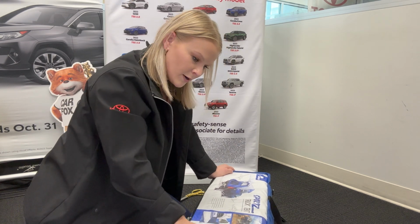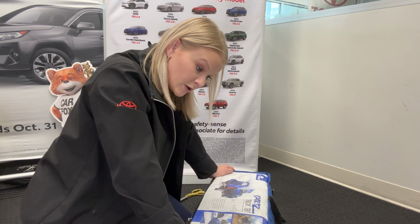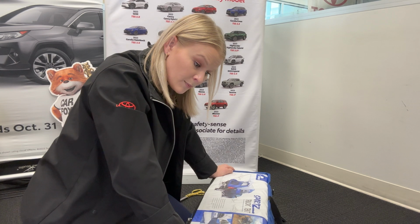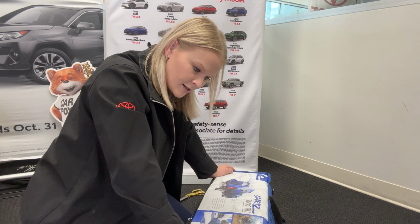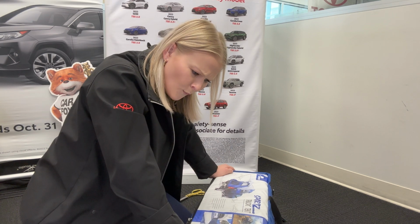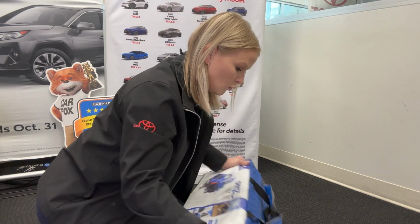And it stores all in here. Rear access panel allows you to access your truck's interior for storage and connection to power outlets. Nice. Keep your gear organized. Oh, there's little gear pockets, a lantern holder. What? Weather protection. Oh man, that's so cool.